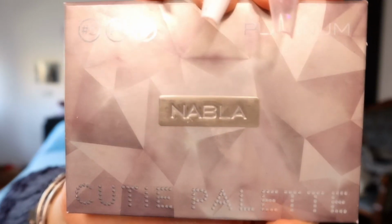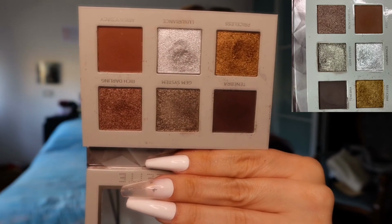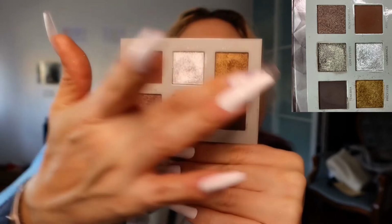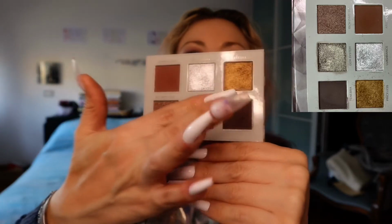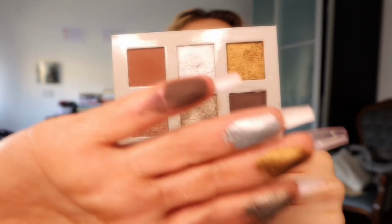Then the number three, the platinum. This is my preferred one from all the palettes from Nabla. If I keep only one, I will keep this one, and you will see why. Look. Oh, this is a really nice, particular palette. Look at this color. This is a platinum. Wow. And this is a pure gold. And this is a taupey brown. And look at the matte brown in here.